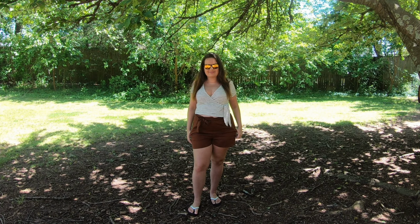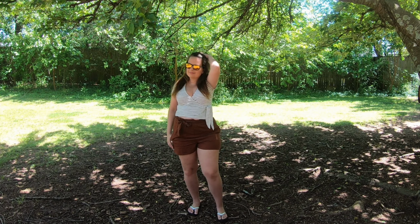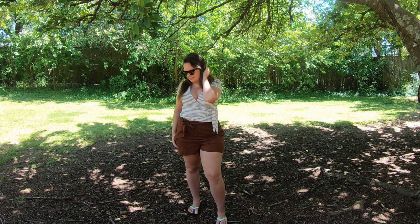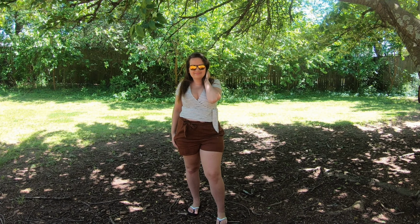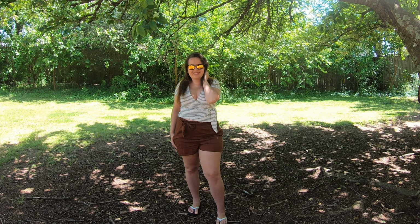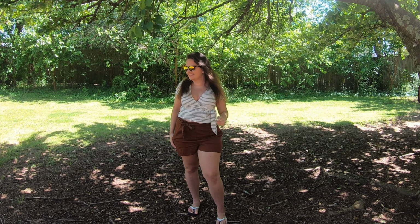The shirt is also pretty comfy because the theme for quarantine is being super comfy without looking like you're too comfy, you know what I mean? You don't want to look like a potato, you want to be comfy like a potato. And this is one of those outfits that's just really good for that. But the shorts are from Cotton On, and the shirt is from Target.